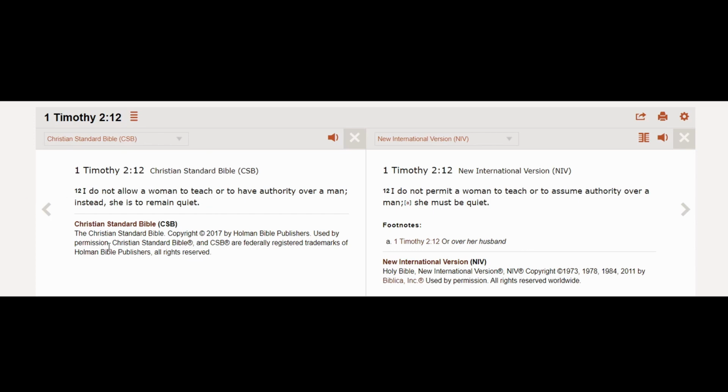And you see that with the CSB, but the NIV just tries to clear that up, and they interpret it a little bit more, and they say Christ's love. So the NIV might be clearer there, but it's also a little bit more interpretive. Another example is in 1 Timothy 2:12. The Christian Standard Bible says, "I do not allow a woman to teach or to have authority over a man." The New International Version says, "I do not permit a woman to teach or to assume authority over a man." Now, this might be a little bit nitpicky because one says have authority and the other says assume authority.